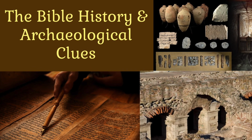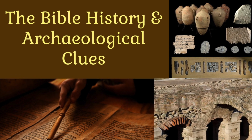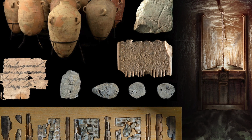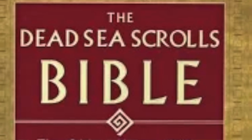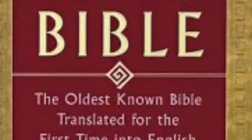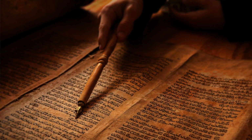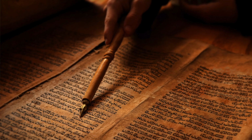The Bible's history and archaeological support. Several archaeological discoveries have contributed to our understanding of the historical context of events and places mentioned in the Bible, providing evidence that supports the biblical narrative. Here are three notable examples.